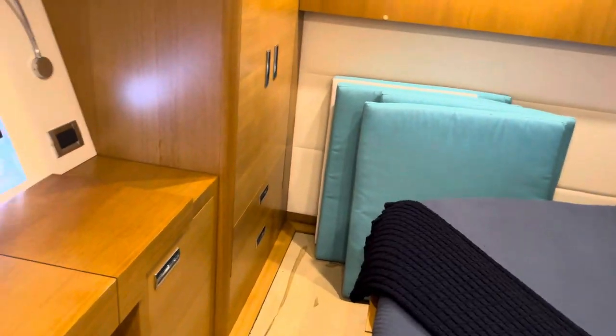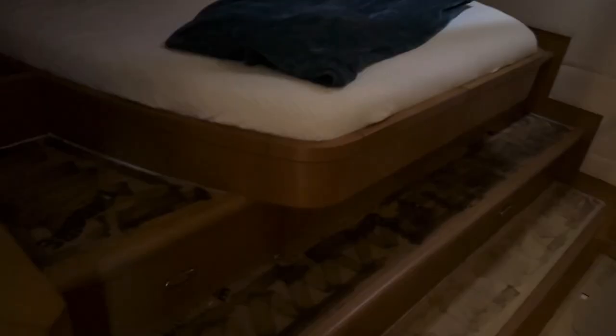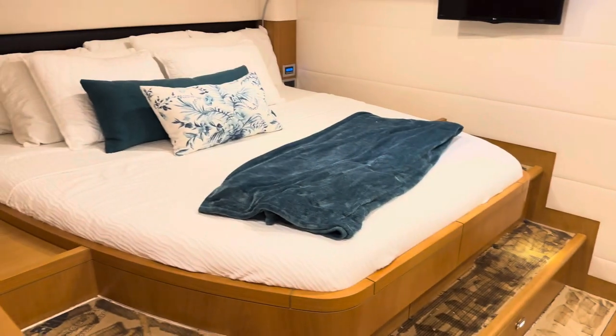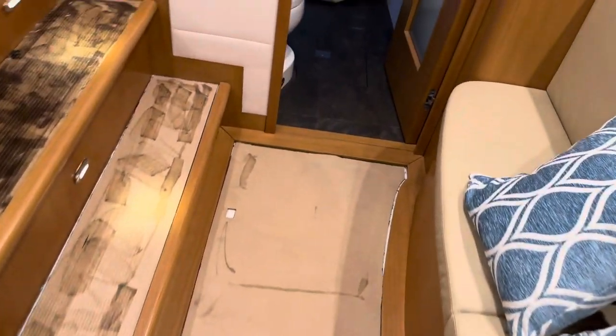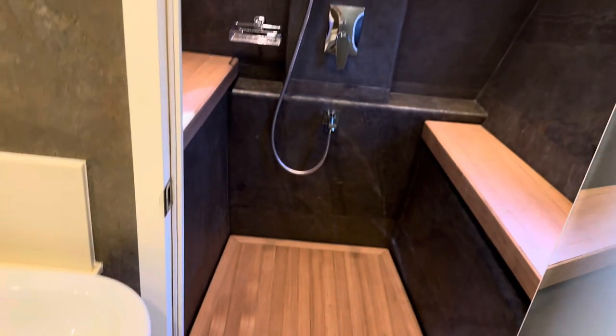Let's see what we're doing the flooring here. It's a mirrored image of the port side forward stateroom. And a mirrored image of the port side aft. Four good side staterooms. Not like a true master, but a nice shower.